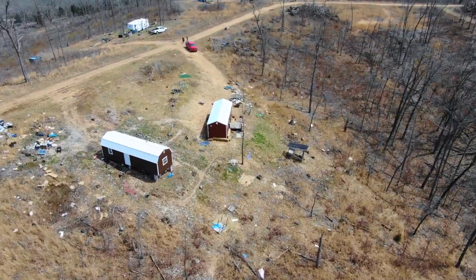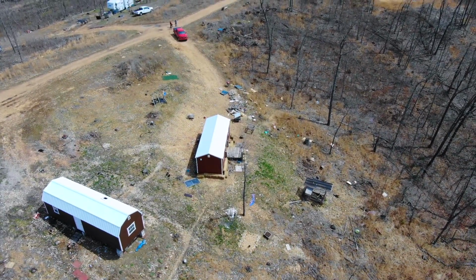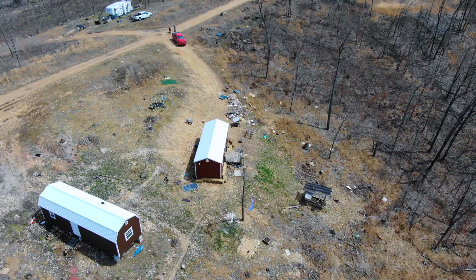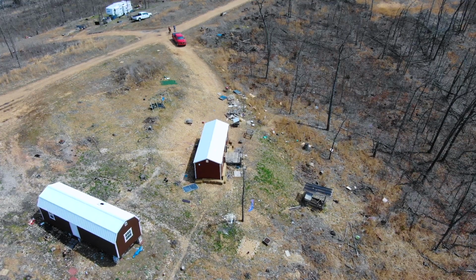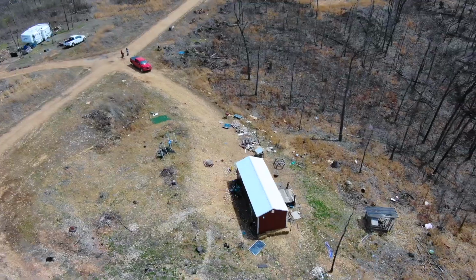Looks a little rough with that debris and stuff scattered around. So again, those two buildings you see, they are not included. We do not own those. We'd give them to you if we could, but they're not ours. They belong to a company that sells those things. We're not sure which one, because there are several in Missouri. But at some point, they'll be coming to pick those up.